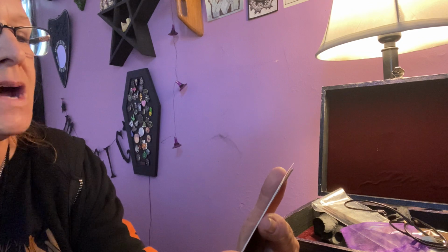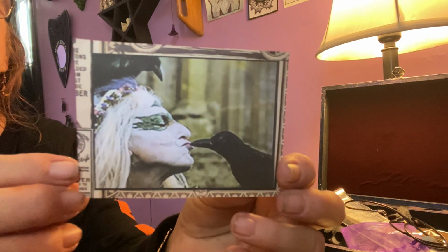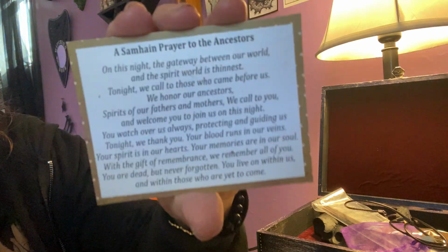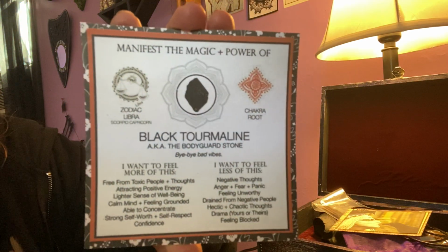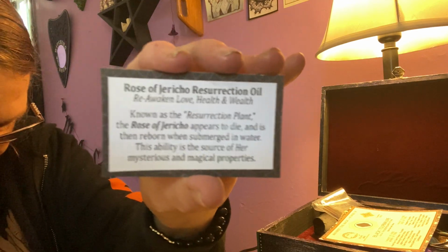So I didn't see that on here. Maybe I missed it. No. But that is an extra beauty for the box. Then we have this beautiful card, and it's a Samhain prayer for the ancestors. We have information. Oh, she just forgot to write it. Black tourmaline. Everything is on beautiful cardstock. Really, really nice. Rose of Jericho oil and what's in it.